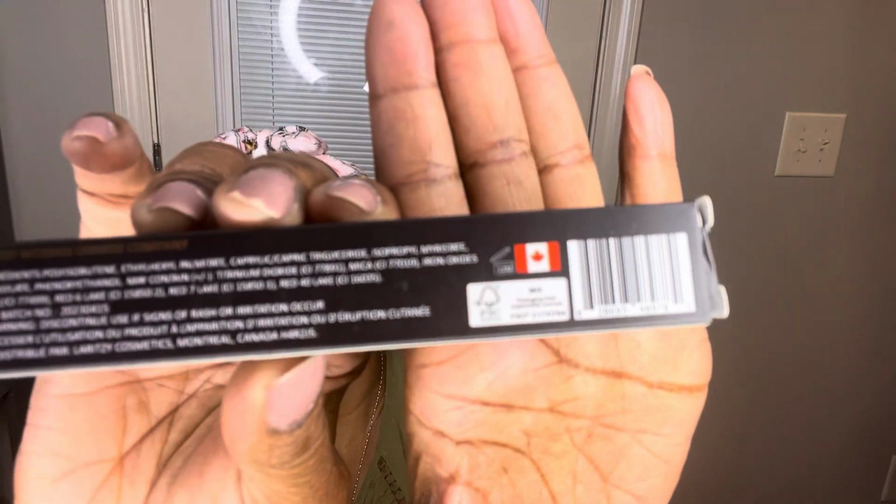Let's see. Bottom lip. No. Smells like cake batter. Okay, this is the bottom. And I'm gonna put the other one on the top when I get to it. So I won't close my lip because I'm gonna put the other one on the top. And we'll see what kind of shade that is. So $16 for the Laritzi Cosmetics, and I believe this is a Canadian brand simply because it does have the Canadian flag on the back.